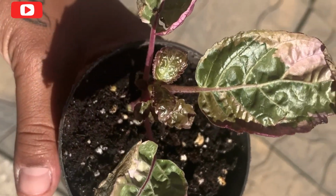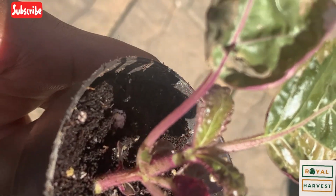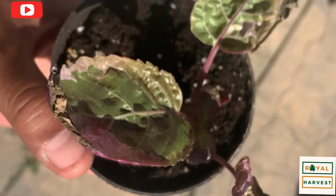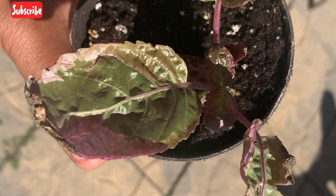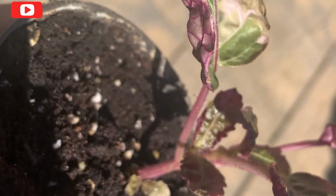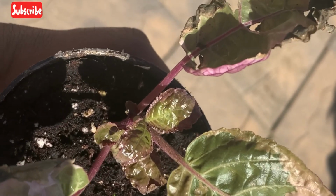Now the nickname for this plant here is called a snow white waffle plant. And as you can see, this plant was very neglected. It looks like it may have had way too much sun and not enough water at all. Before I decided to record, I decided to water the plant a bit because at the store it was very, very, very dry. And even though the plant was severely neglected, there is a lot of new life left. As you can see, the baby leaves there that are starting to sprout. So there is still life left in this plant. So I decided to purchase it.